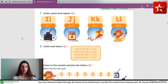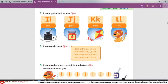Okay, repeat after me again. Ink, yani mürekkep. Hangi harfti peki? Is it E? No. Because this is E. Oh, yazamadım. Kötü yazdım. This is E. But this is I. Ink. I. Ink. Jam. Reçel. Which letter is it? J. Jam. Kite. Repeat after me. Yes, kite. And söyleyebilir misiniz? K. Lion. L.